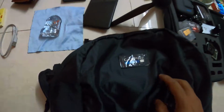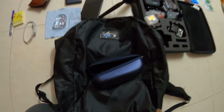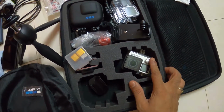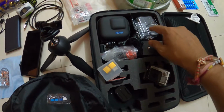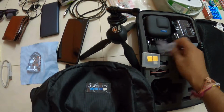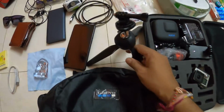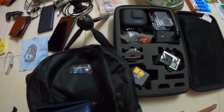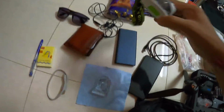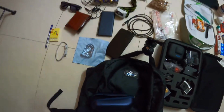What next? We have now my GoPro here. On the GoPro, I have a GoPro Hero 4. I'm recording right now on GoPro Hero 8. Some additional accessories of GoPro as you may require. Extra memory cards, a mini tripod, very useful, and what else we have? A headlamp is very much required. So these are all the key things.